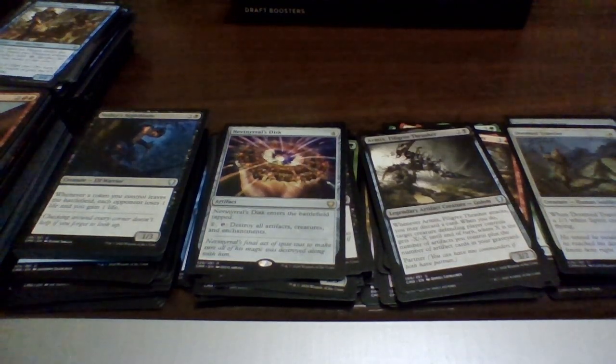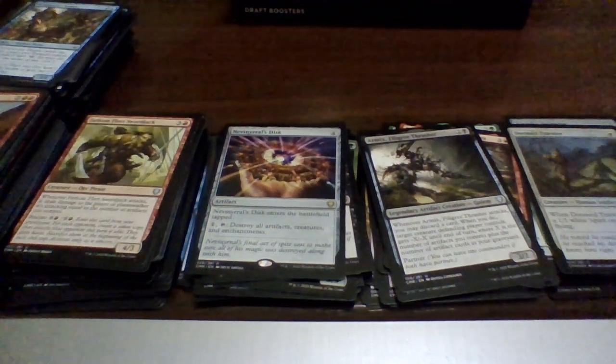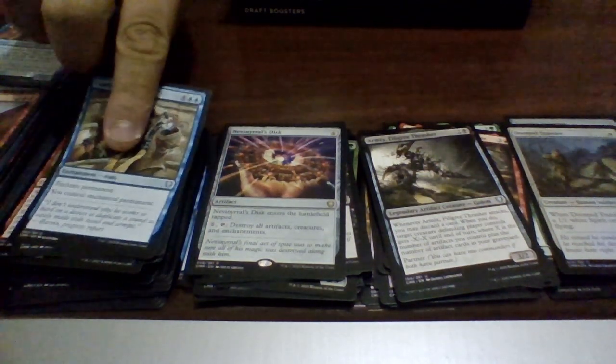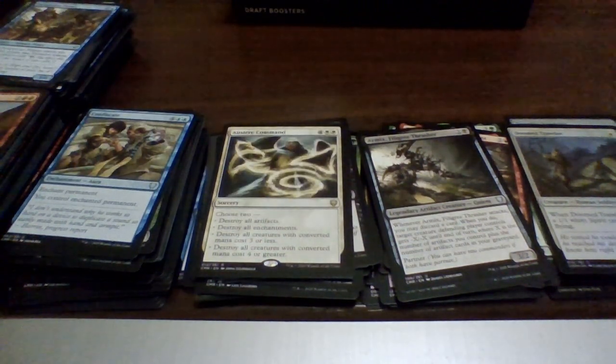Alright, now we got uncommons. Fathom Fleet Swordjack, Scaled Behemoth, Confiscate, and our rare is Austere Command. I've been opening quite a few of these. They are decent. I used to want so many Austere Commands. Any white deck I would build would want an Austere Command.